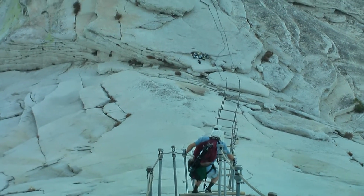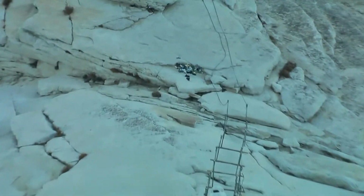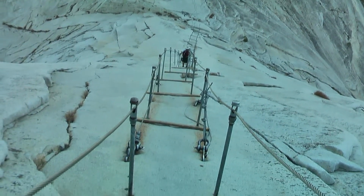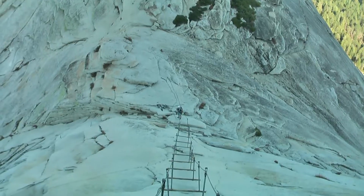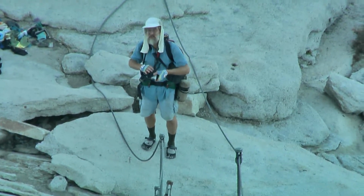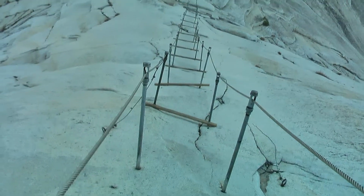Near the end of the cables. Almost there. You can see a pile of gloves down there. The Park Service and people borrow gloves for the climb up. The Park Service actually provides some gloves for people who want to go up the cables but didn't bring their own. I'm zooming in. I still have this far to go.